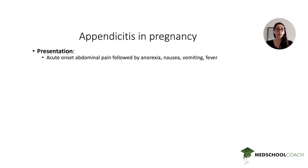So typically, this is going to present with acute onset of abdominal pain followed by anorexia, nausea, vomiting, and fever. So far, this is consistent with the more traditional presentation of appendicitis. And it's still more common to have right lower quadrant pain and tenderness at McBurney's point on exam.